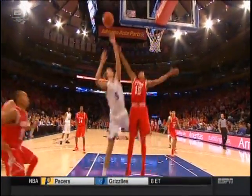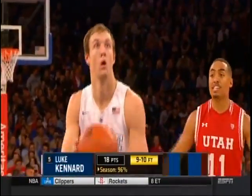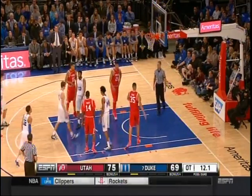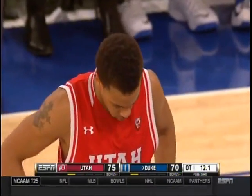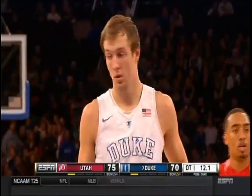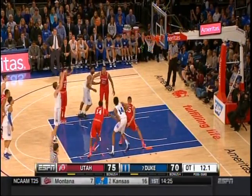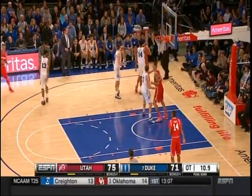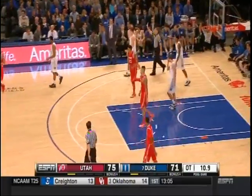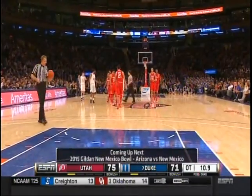There they are. You judge for yourself. Well, the foul I thought was on Kennard, the second one, not the first. Well, they called it on Bonham. Just get away, man. Get away and let him score. Clock stops after a score. Kennard makes both. He has 20. And a quick foul with 11 seconds to go.